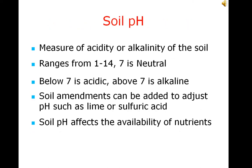Water will drain from soils located on steep slopes no matter what the soil texture and structure is. Soil pH is a measure of how acid or alkali the soil is. Soil pH is measured on a scale of 1 to 14, with 7 being neutral. Soils which fall in the neutral range are generally the most fertile. Not always because they hold the most nutrients, but the nutrients are more available. Most soils fall either in the acid or alkaline range, and soil amendments can be added to adjust pH, such as lime to make a soil more alkaline or sulfuric acid to improve the acidity of the soil.